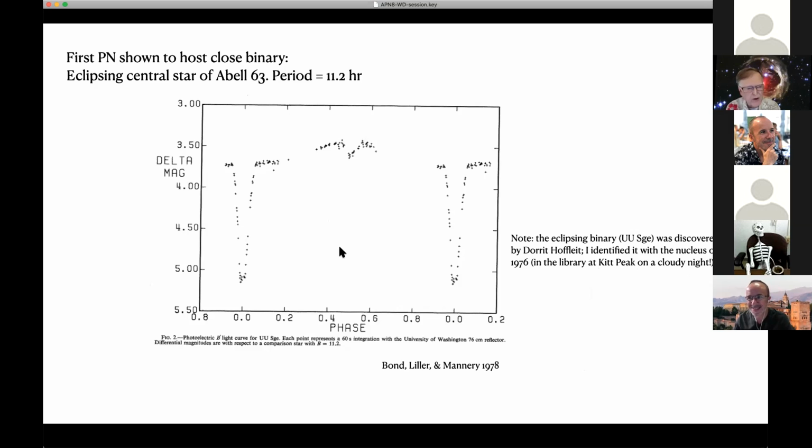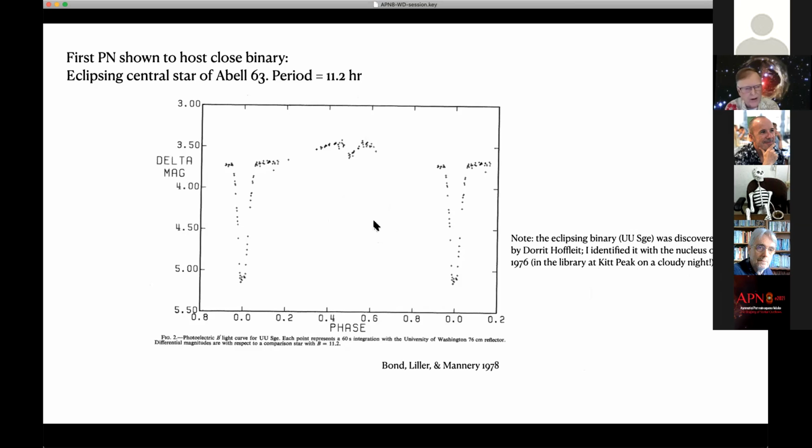So here's a light curve we obtained for the central star. The orbital period is 11.2 hours. Now, this was done back in the days when you had to be out at the telescope on a cold night doing photoelectric photometry. You young people have it easy these days.